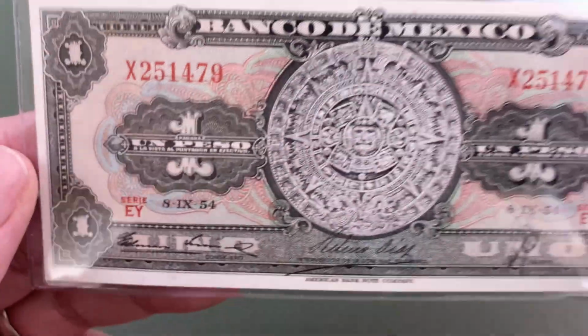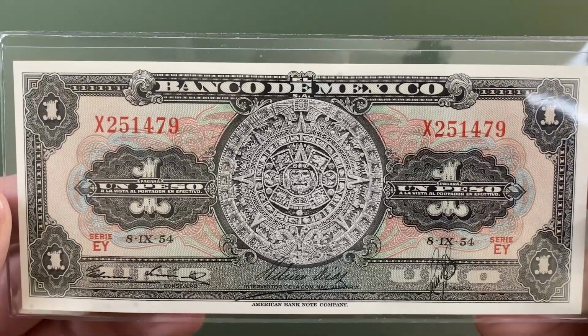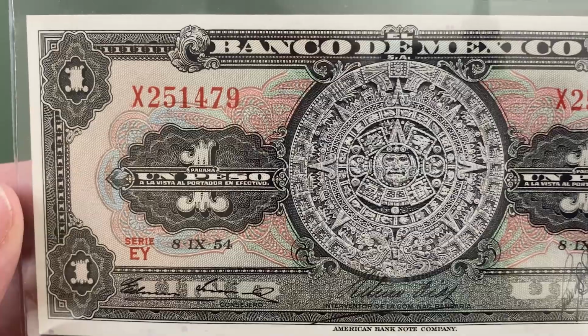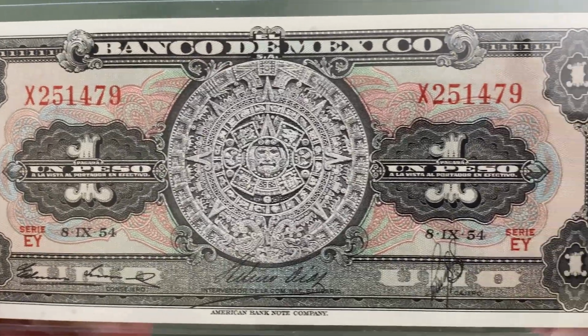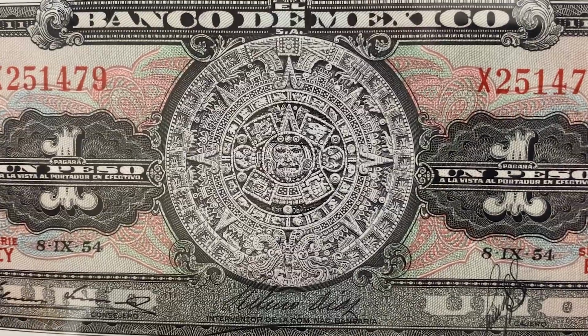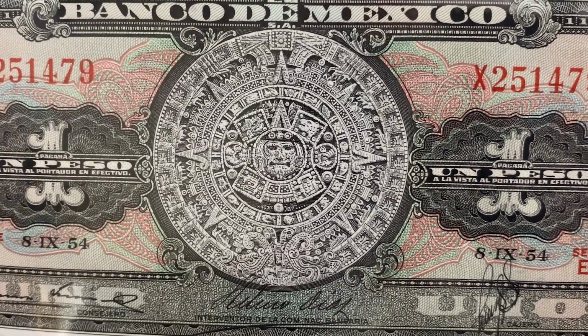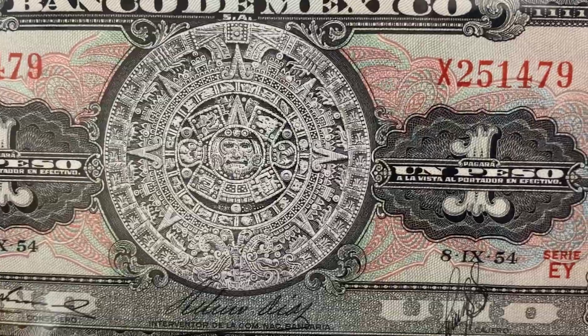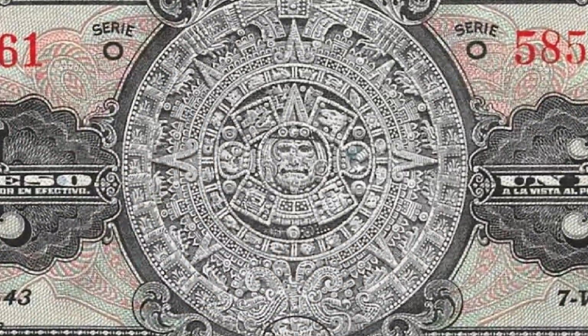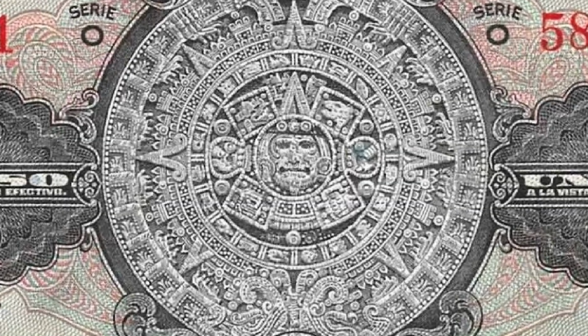The 1 peso note was the last denomination to be added by the Bank of Mexico in 1937. The front of the new 1 peso kept the series design pattern with the rainbow-style type color. Illustrated in the center is a large Aztec calendar or sunstone. The detail level is so amazing that I have to switch to a high-res photo. Can you even fathom being the engraver for this center vignette?